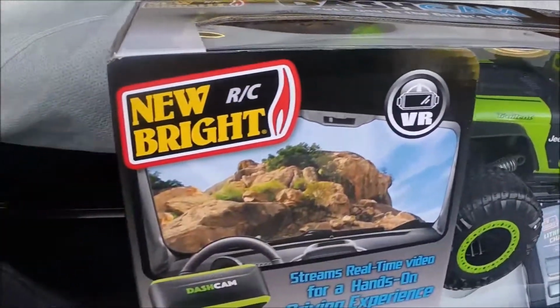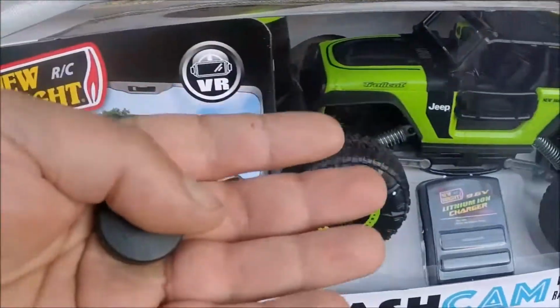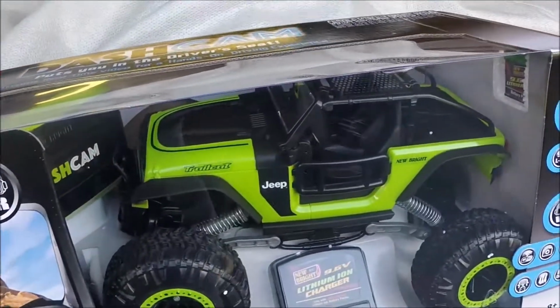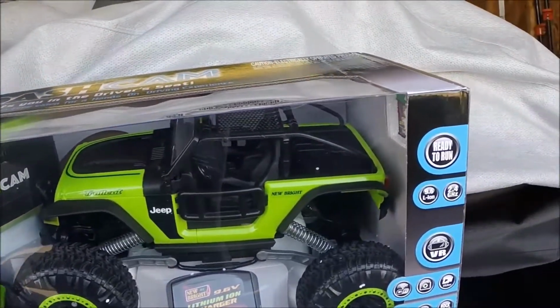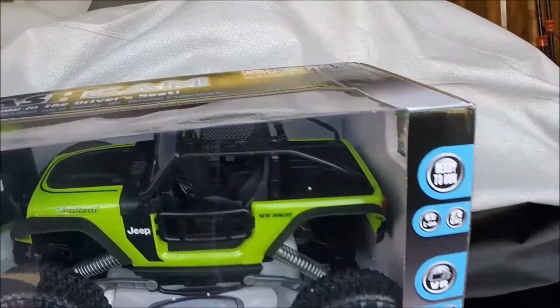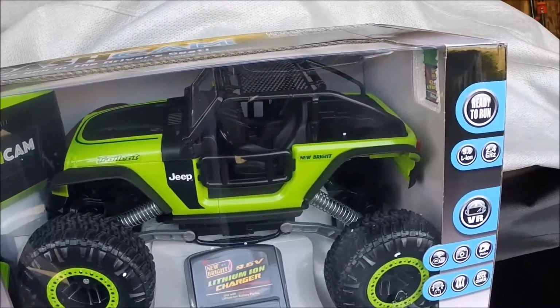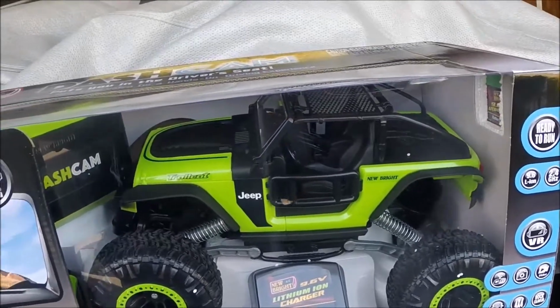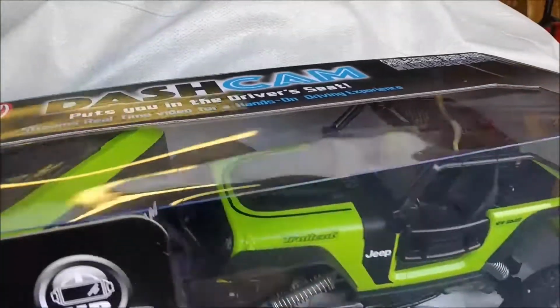It just adds a whole new element with the virtual glasses. You could watch it directly attached to the controller off your device, watch it through the goggles, just play with it normal. It's a full function RC, very cool looks, can get over almost anything. It was virtually unstoppable: grass, rocks, dirt, you name it. It has LEDs built in, just a really cool looking rig.